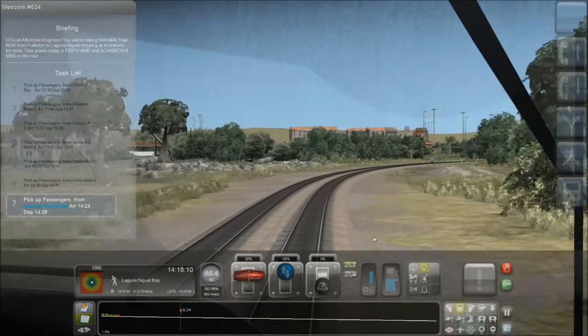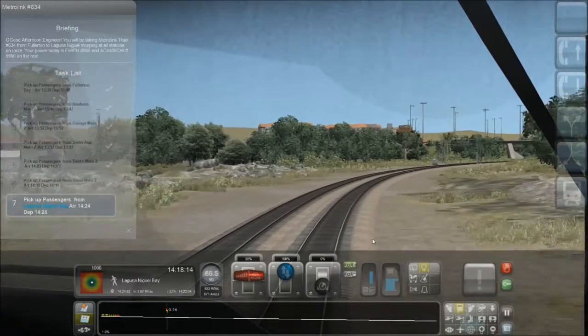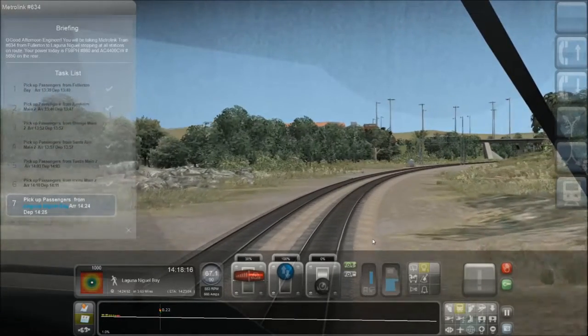See, I set the tank to half, so it's more realistic for the train, you know, coming back and forth between Fullerton and Laguna Niguel.